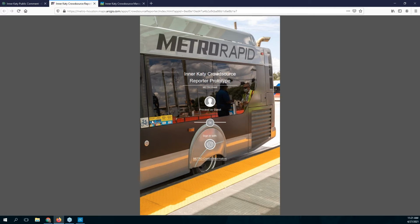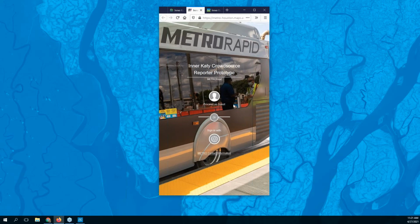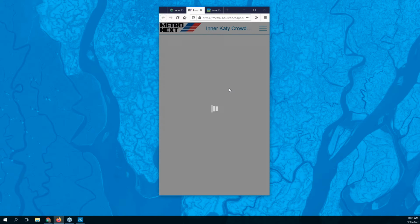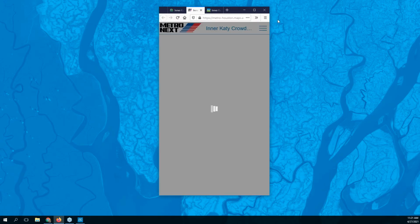So you can see here, and I just want to show you, this is really designed to be responsive. Here I'm looking at it in a browser, but if I were to open this up on my phone, shrink this down, you can see that it is really designed to work well on a phone. Here I can proceed as a guest, or I can use that community identity available through Hub. I'm just going to come in as a guest. And again, we get a little splash page, and this is going to really fit the form factor of whatever device I'm using. Give this a second to load.